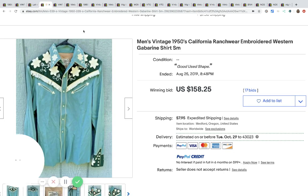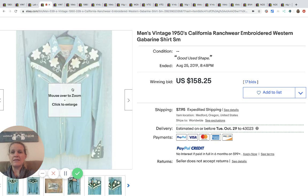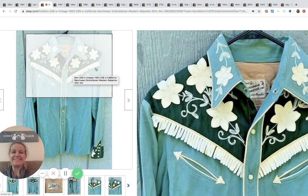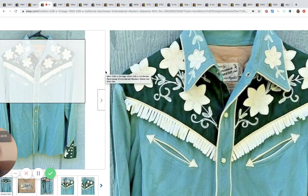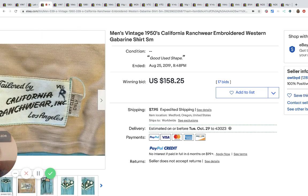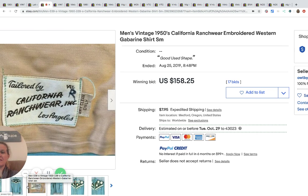The next item is this men's Western shirt, and it's super cool, I think. I kind of think it's cool. It had 17 bids and sold for $158.25. And you can see the tag.